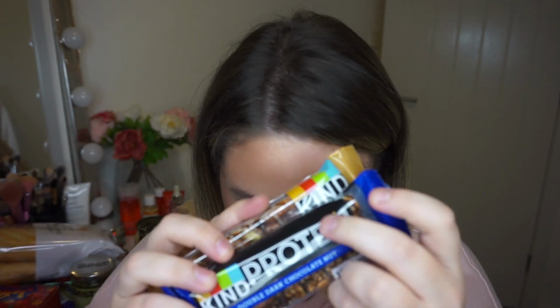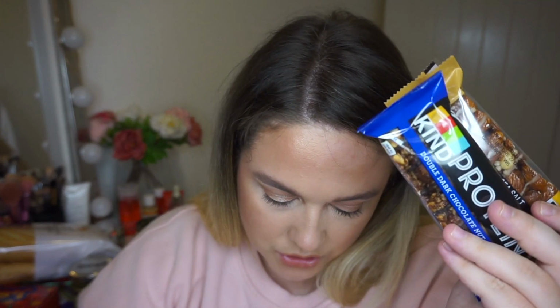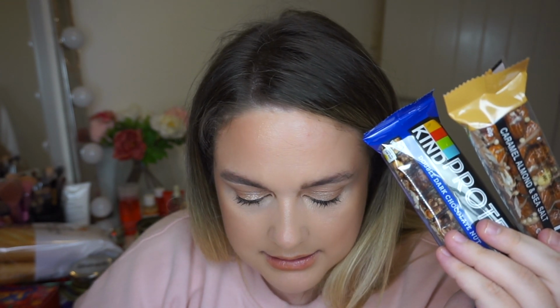Yum, love. When it comes to snacking, we believe you shouldn't have to choose between delicious and nutritious, so we've brought them both together with recipes full of flavourful, high quality ingredients. So you can only buy these on kindsnacks.co.uk, it says. So yum, gluten free, high in fibre.